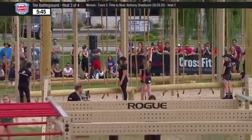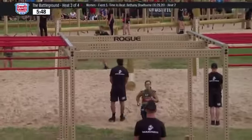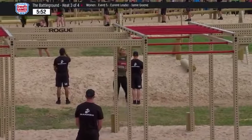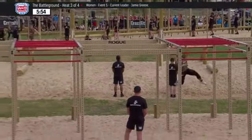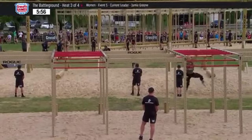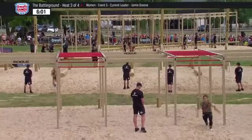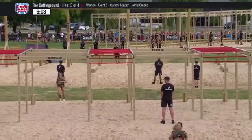Green is through, and in the background, Brooke Wells is on the rope transfer, and Snow Berline was just on the left of your screen. She is moving up to the monkey bars, or to the rope swing, pardon me. That is the 7th obstacle, the rope swing. The 8th and final obstacle is the monkey bars, and Jamie Green just cleared those.